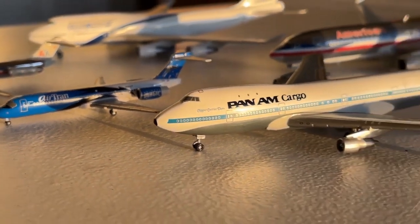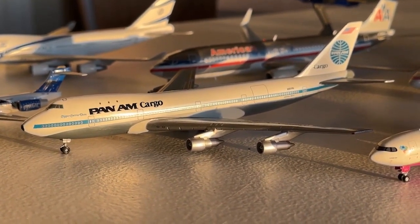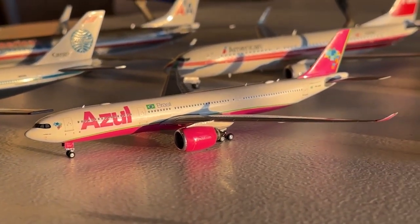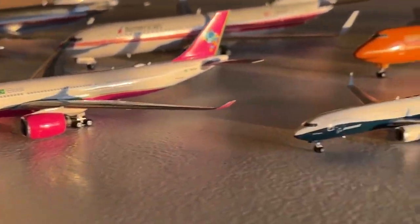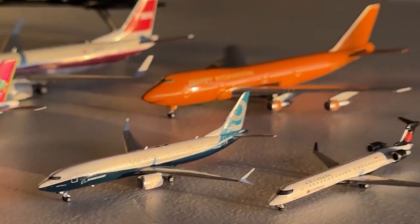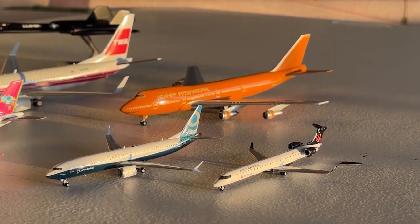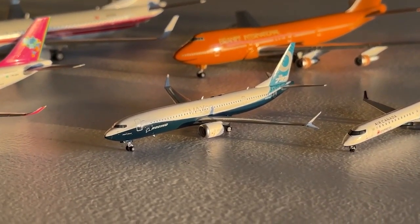That was great. Pan Am Cargo 747 Freighter, very cool plane to add to the collection. It will be a very unique piece, to say the least. That Azul is certainly one of my favorites. Oh my gosh, that is really impressive effort. Good job, Azul. That is really cool. And of course, the 737, or this right here, this is the Flight City pair. Look at that. They're the triad, the Conga line, as they would say. Really cool to get the 737 MAX represent Boeing and Everett Field.